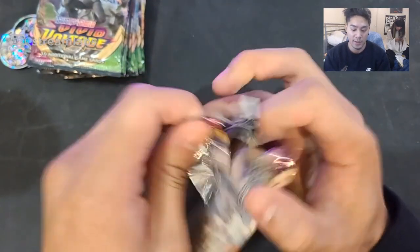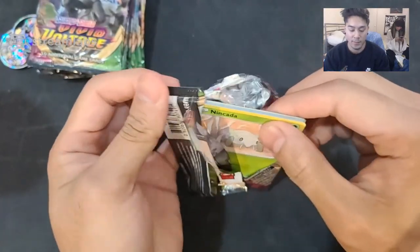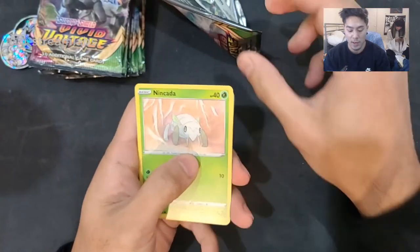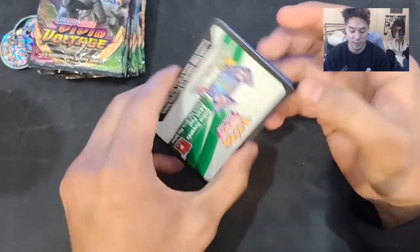Today's my lucky day, huh? I hope so. Remember last time we thought I was lucky and I only got one full art, which is not good.